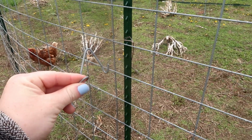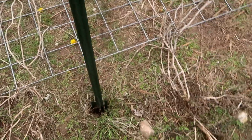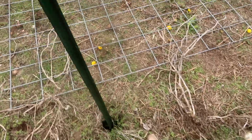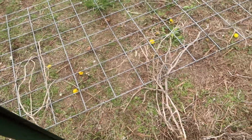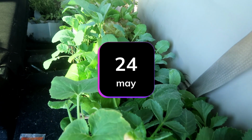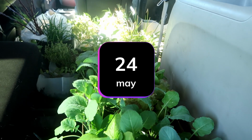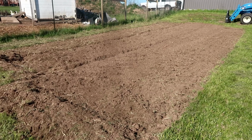One down, probably 20 to go. The good thing is the ground is so soft, it's so easy to pull these posts out. There was quite a big gap there, almost a 2-week gap where we had lots of freezing temperatures. So I just kept all of those starts that I purchased in my house.